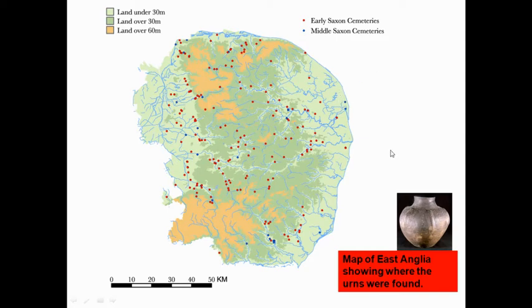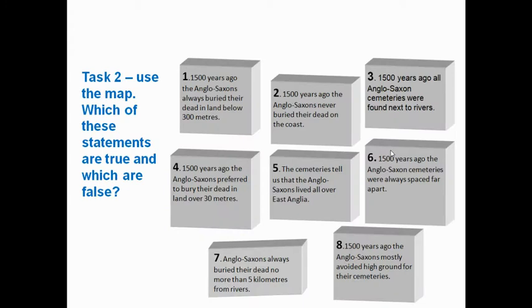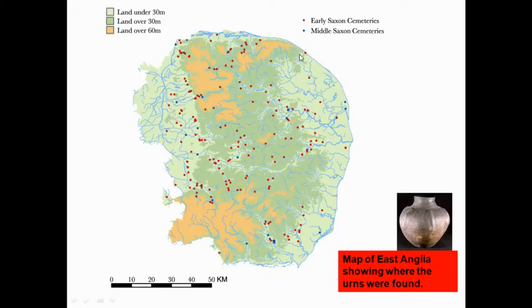So now we're looking at this map. We're going to have a look at the statements, and we're going to decide if they're true or false. So here's the statements. You're going to do the deciding in a minute. Statement 1. 1500 years ago, the Anglo-Saxons always buried their dead in land below 300 meters. We're going to consider if that's true or false. And when you're doing it, you're going to flick to the map. You'll have the statements on your screen and split the screen with your map.